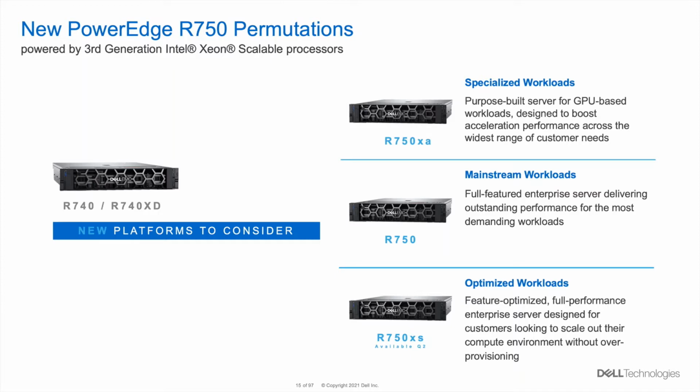Now, you have the option of the 740, 740XD, but also now we have newer platforms, which would be the 750XA for those specialized workloads. You would have the R750, which gives you the mainstream workloads, and then you have the one for optimized workloads, which is the 750XS.